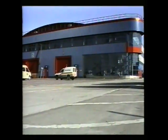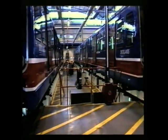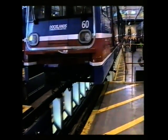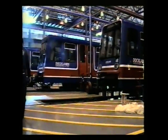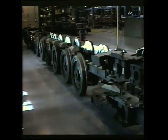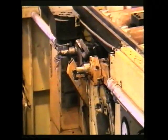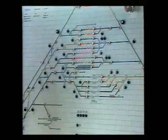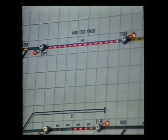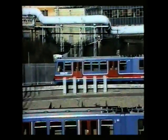In order to house the enlarged fleet, a depot was opened at Beckton on part of the site of a former gasworks. The depot possesses comprehensive maintenance facilities, with pits giving access to all underfloor equipment. There is also wheel turning gear, removing the necessity to send the bogies away. The Beckton control room has the usual track diagrams. A separate track is used for testing the automatic signalling equipment. A train can run up and down for most of the day.